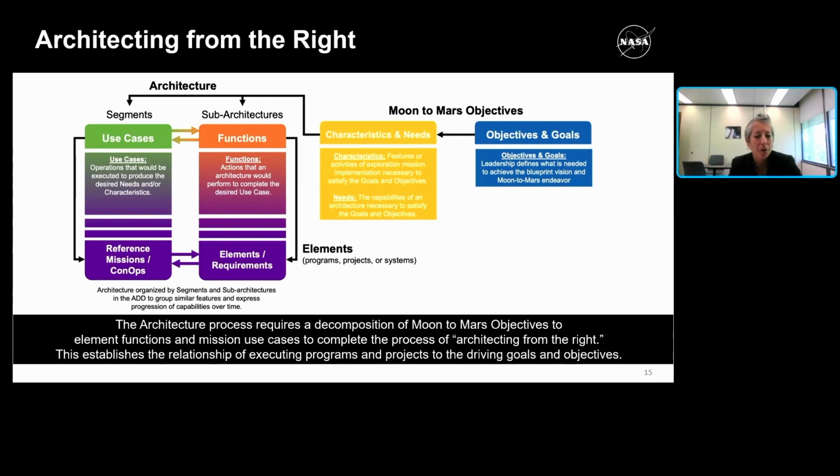So this is a long-term process. We've only essentially filled in some of the earlier parts of the architecture, and we have a lot to go. So this is an ongoing process that we'll iterate on every year and build out more and more features, more and more elements to meet the objectives. So we can go to the next slide.